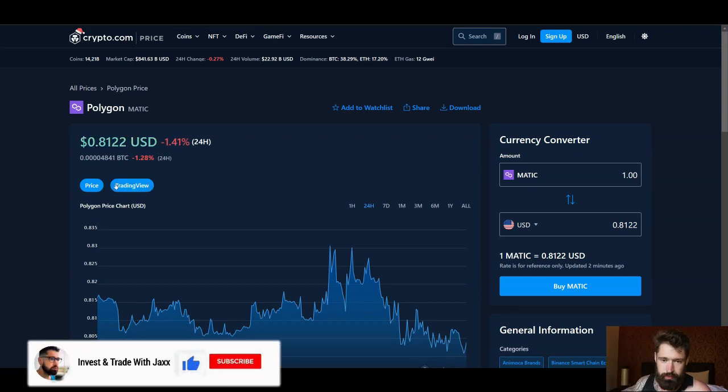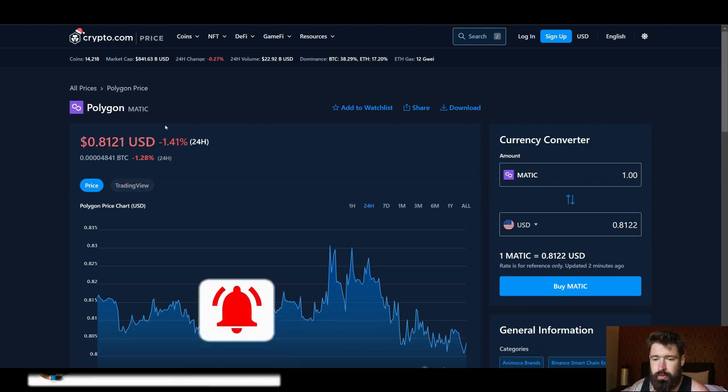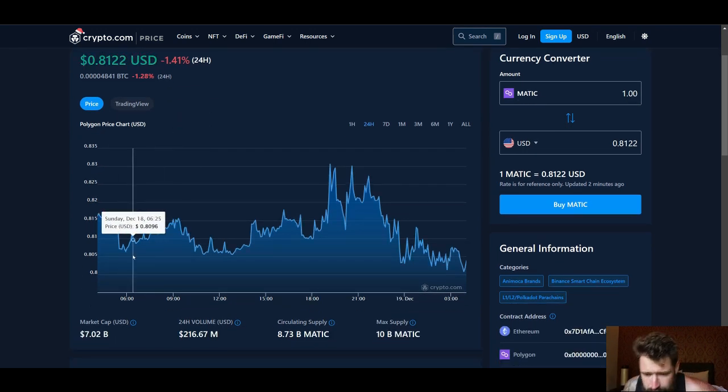We're going to go over our friend Polygon, Matic, and Ethereum. Currently, we're sitting at 81 cents, down 1.4% on the day. Sitting at a market cap of 7.02 B.